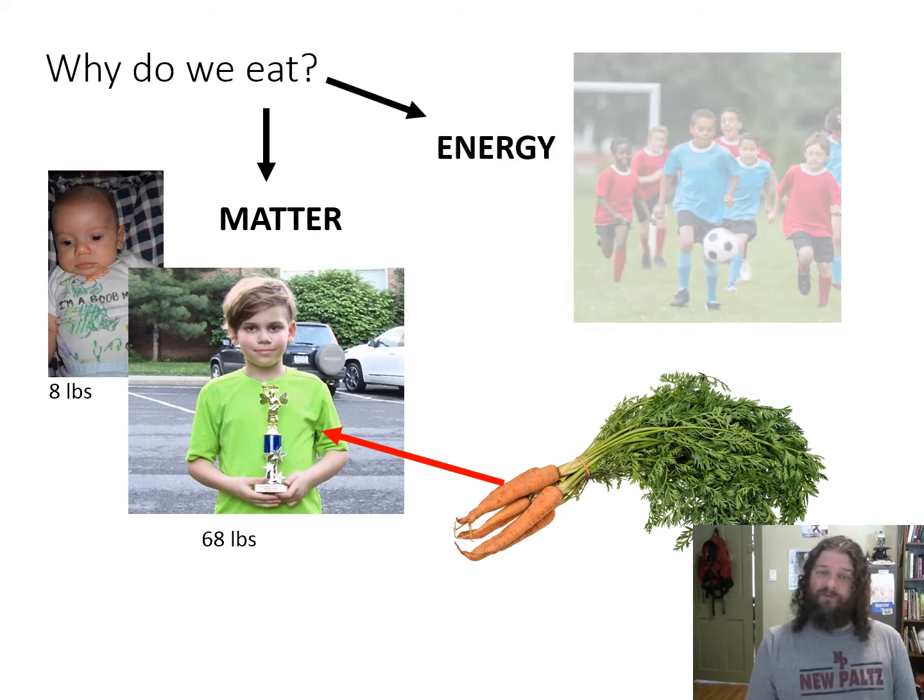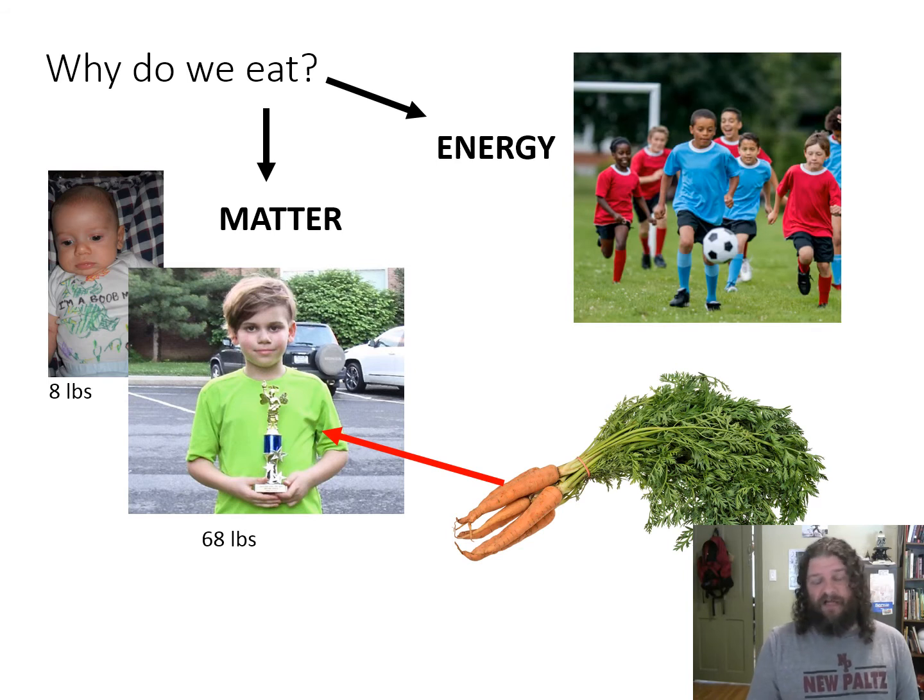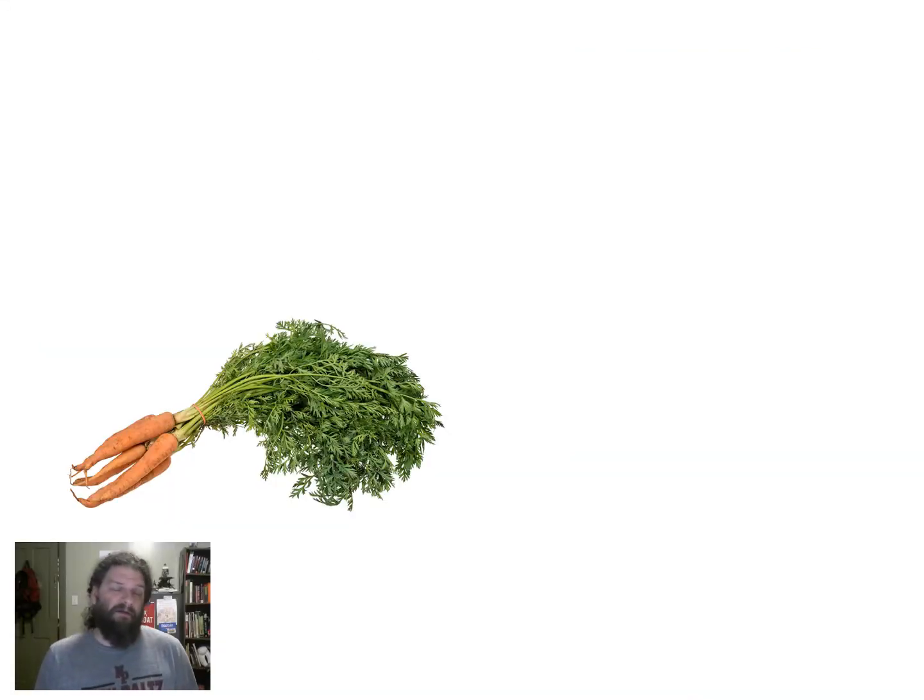But we eat from more than just the material that we need to grow and repair. Food is also fuel. So in order to run around and play soccer and metabolize, Bruce and I are going to eat some food and use that as fuel to convert it into ATP, which we can then use to power our cells.